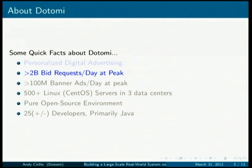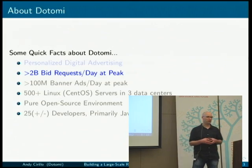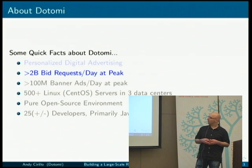So some stats. At peak, we're doing about 2 billion bid requests a day. A bid request is a certain kind of advertising setup where the content providers are able to open up a slot for a banner ad to multiple advertisers who will all be able to bid on it in real time. It's called real-time bidding. The way that we bid, we're lucky if we win 10% of the bids that we place. So we do at least an order of magnitude more bids than actual banner ads served. But of that, at peak, we're doing about 100 million banner ads per day.